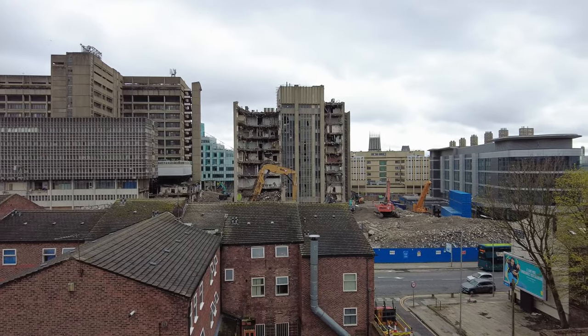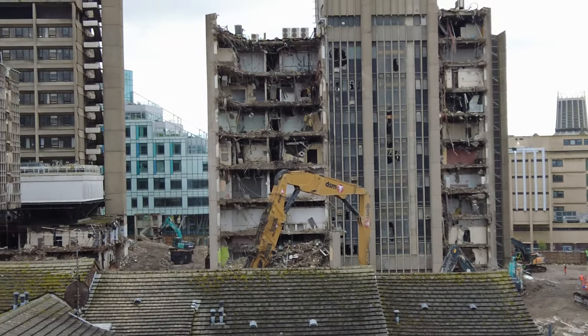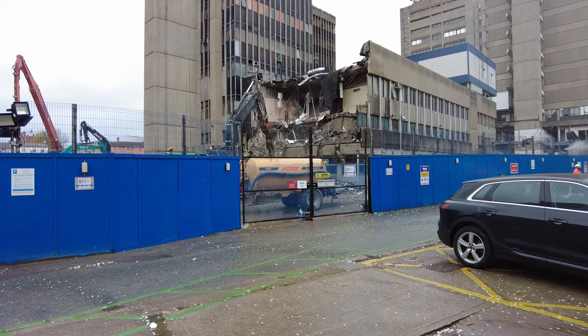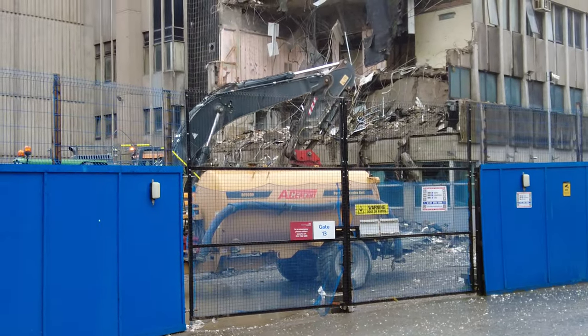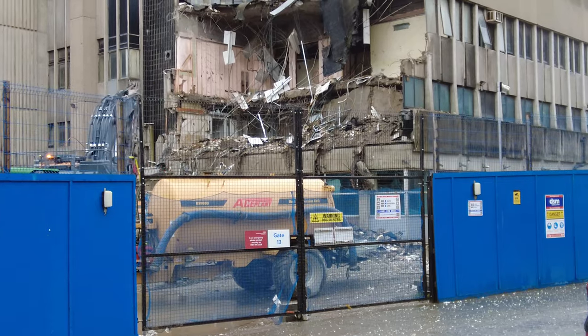We're also going to be covering the rest of the demolition of the old Royal Hospital here in Liverpool, right to the very end. And we're going to be covering it from all angles around the site of the Royal Hospital. Until the very end, until there's nothing left. This will be my second project.